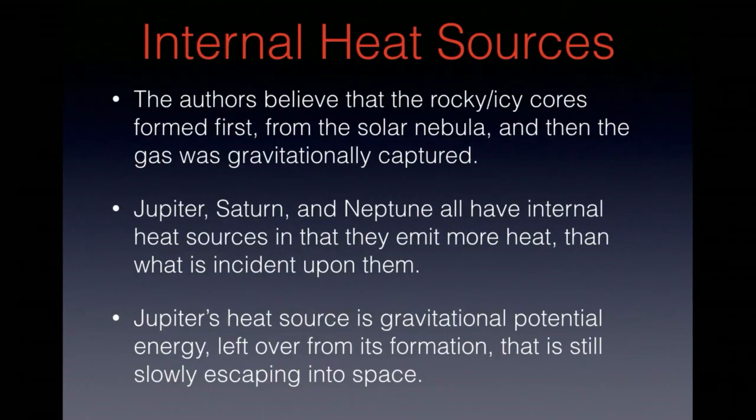Okay, internal heat sources. The authors believe that rocky icy cores formed first from the solar nebula, and then the gas was gravitationally captured. Jupiter, Saturn, and Neptune all have internal heat sources in that they emit more heat than what is incident upon them. Jupiter's heat source is gravitational potential energy left over from its formation that is still slowly escaping into space. So much like Earth, Jupiter still has a very hot core, and since Jupiter doesn't have a crust, there's no rock to impede the flow of the heat.